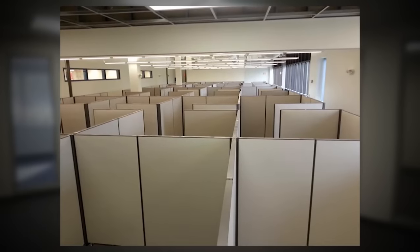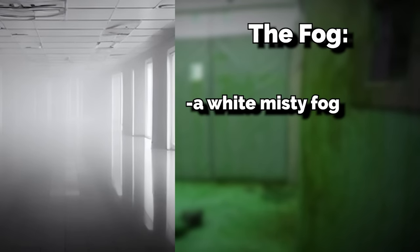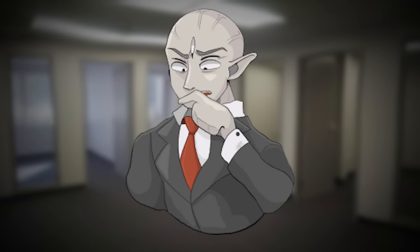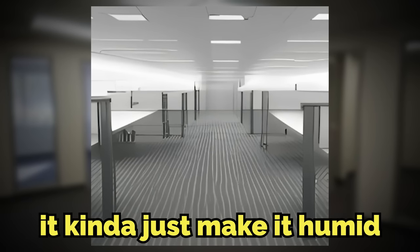The walls of the cubicles are flimsy and can easily be broken, and a white misty fog seems to constantly be dispersing itself throughout the level. This mist comes from an unknown source, and it doesn't really do anything that bad, it kind of just makes it humid. The ambience of the level is a calm and empty vibe.